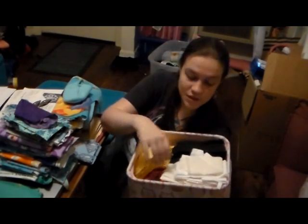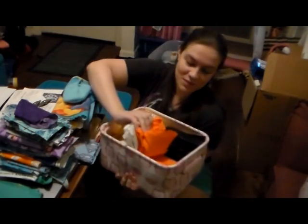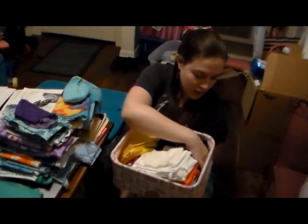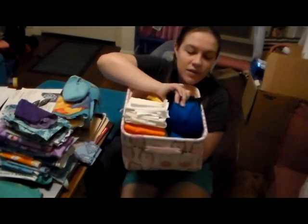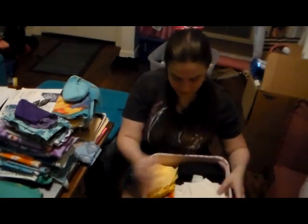You know, as you do, you organize and then you de-organize and then you reorganize. But there are nice little striations of the colors too, so I have a good idea when I look in how much of each color. Sorry, I'm trying to get that on camera. I'm not sure I'm doing it very well. How much of each color I have.